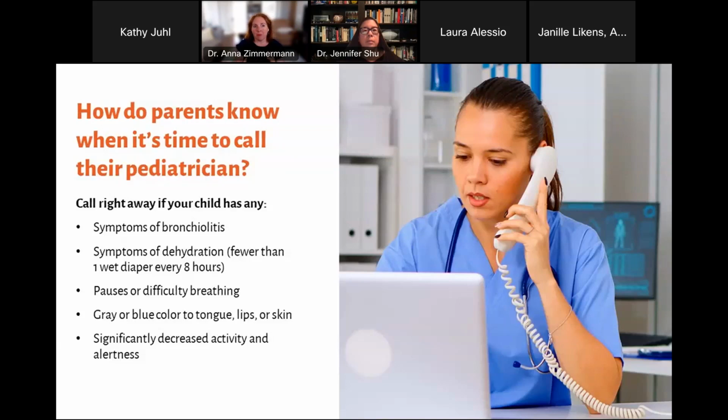your child. It might be that we just need to suck your baby's nose out and do some education about staying hydrated and get the fever under control. But it might be that your baby needs a little bit more supportive care that you can't do at home. Right. So like you mentioned at the beginning, maybe hospitalization for things like oxygen or IV fluid if they're not able to stay hydrated themselves, because it is hard to breathe and eat at the same time, especially if you're having trouble breathing.